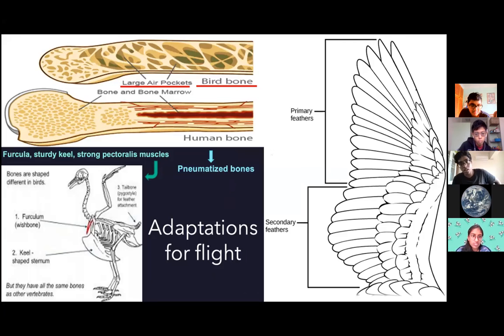A common misconception is that birds have very, very light bones. That's not true. Their bones are actually of similar weight to ours if you look at the relative size. But why are they supposed to be so hollow yet still so strong?